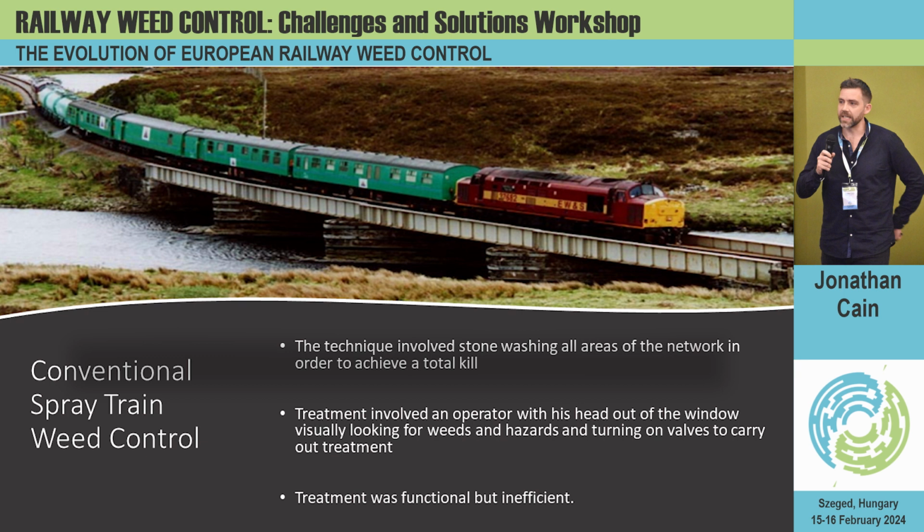So this is our original conventional spray train. I think that's Scotland, where we were working at the time. It's a very old school approach to weed control. It involved storm washing, which is essentially similar to what the Americans are doing now, where you just obliterate the network. It's very functional, but inefficient with regards to the environment.